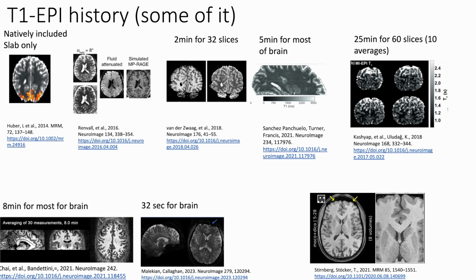But then the other thing that has been done for years and years is, you could acquire a segmented higher resolution scan that just matches the readout window. All of the distortions that people try to correct in post-processing are just due to the readout window length. And if you just match the readout window length of whatever scan you do, then the distortions should be matched, right?